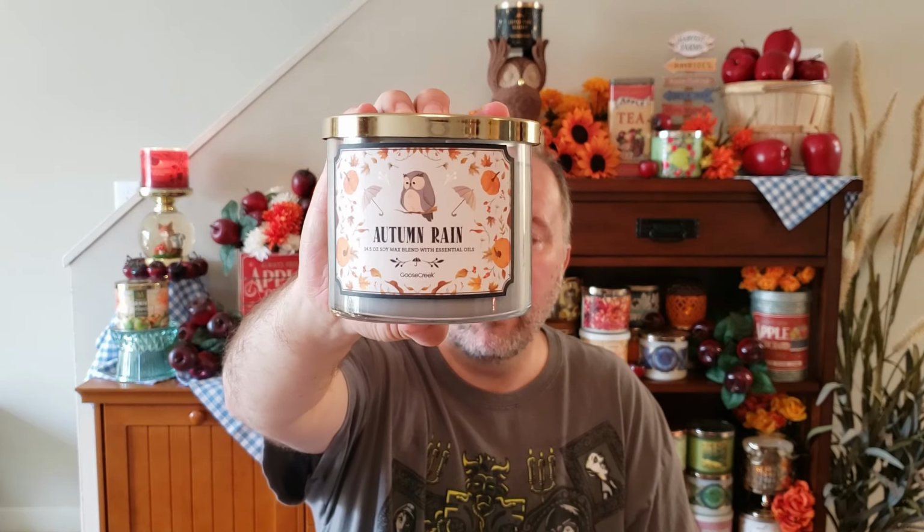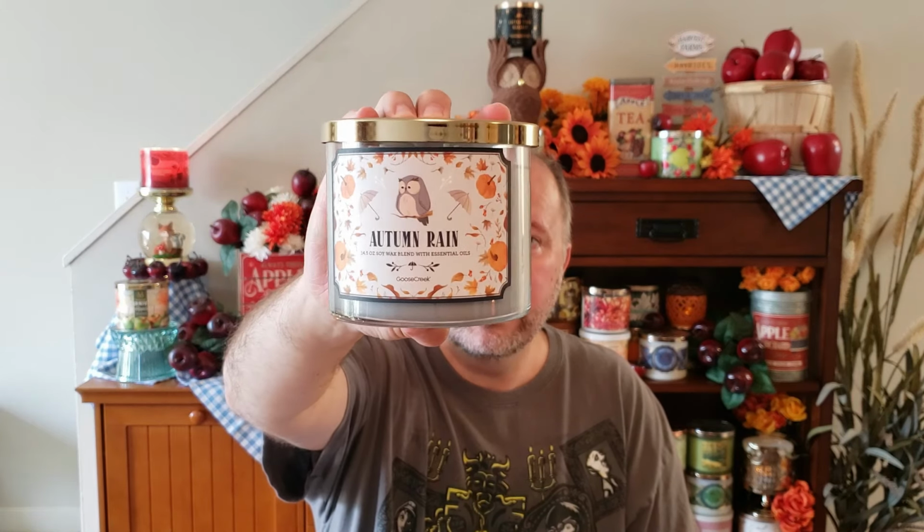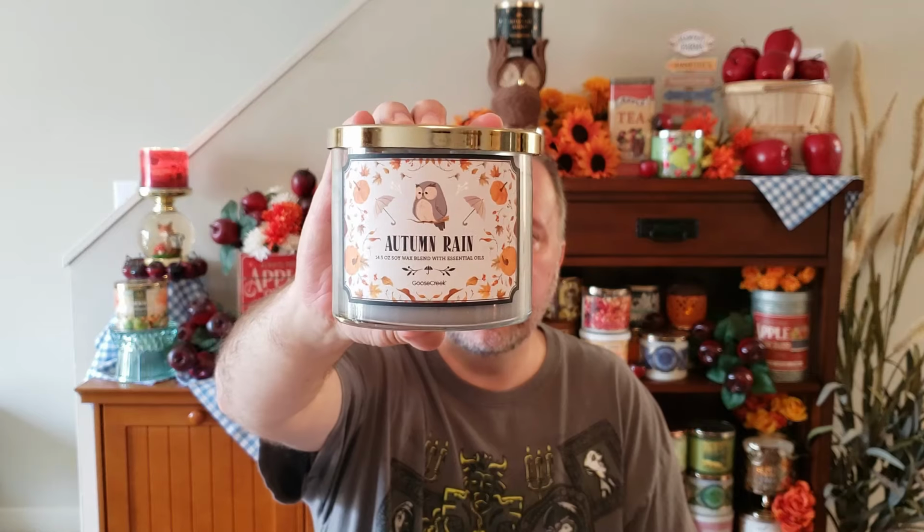So we'll start with this Autumn Rain. I just love this label with the owl and the umbrellas, the pumpkins. This is just too cute. I love it! It's almost just too cute, you know what I'm saying? It's really cute, and then it's almost too cute. But yeah, it's so cute.